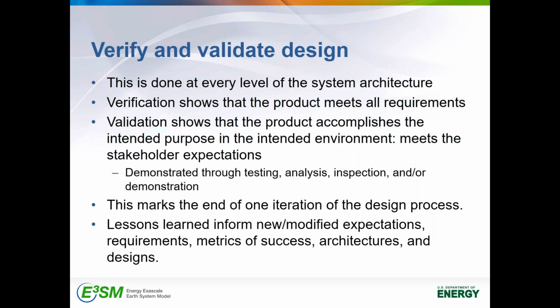Finally, verifying and validating this design is done at every level of the system architecture if you're doing it well. And verification just means that you've met the requirements, but validation is more important, and it shows that the product that you've built at each level, whether that's an integrated product or sort of a lowest level product, accomplishes the intended purpose. In other words, it meets the stakeholder expectations. If you're verified but not validated, that means that your requirements aren't good or they're not complete. And so you either have to go back and refine your expectations, or you have to get more complete requirements. And so that leads into another iteration of this design process and learning lessons each step along the way.